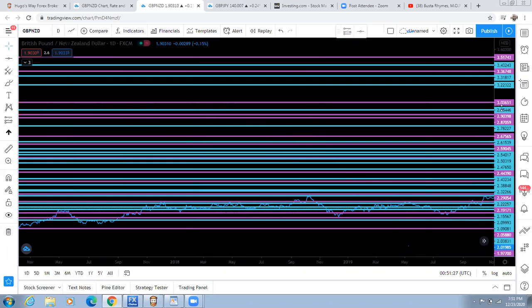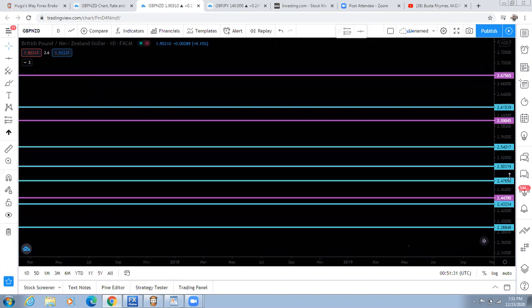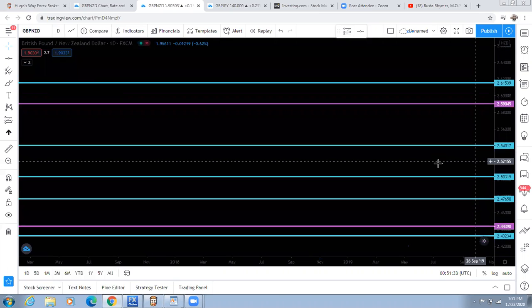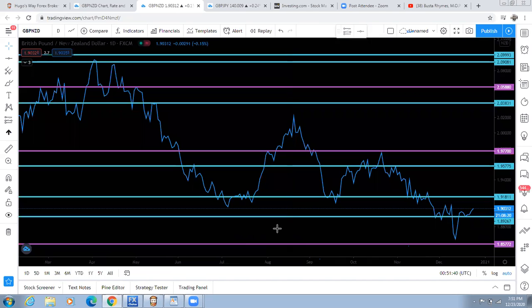So I want to come here and do this. Open it up. Then I want to grab the chart and move it, or you can do this. You hit that little semicircle, it takes it to current what? Price.